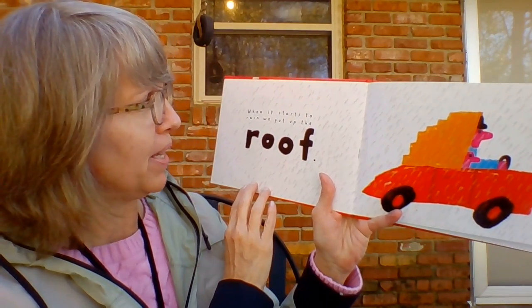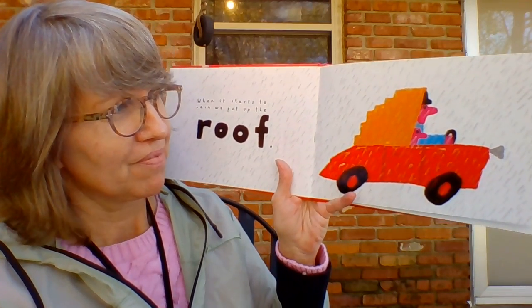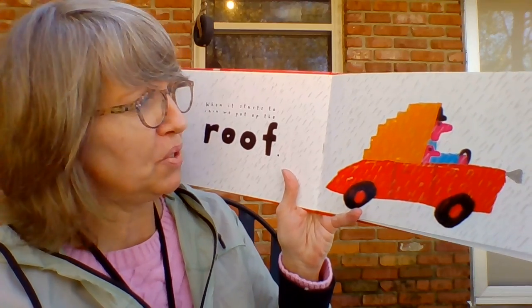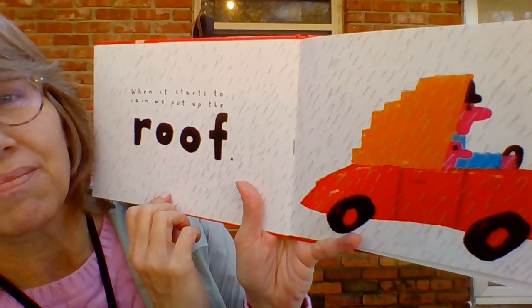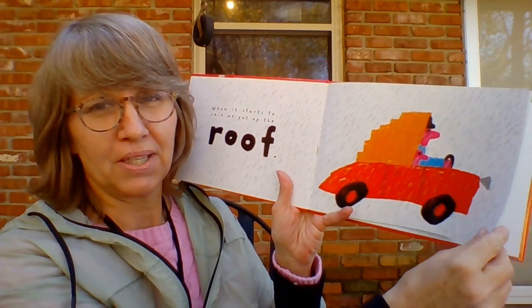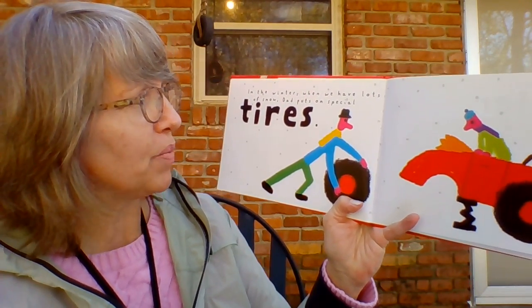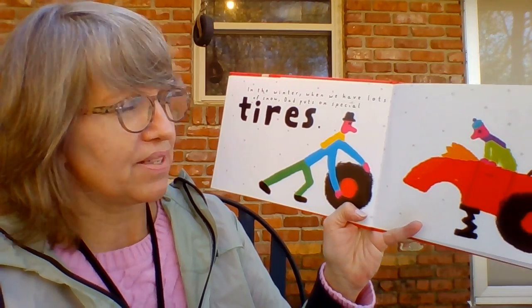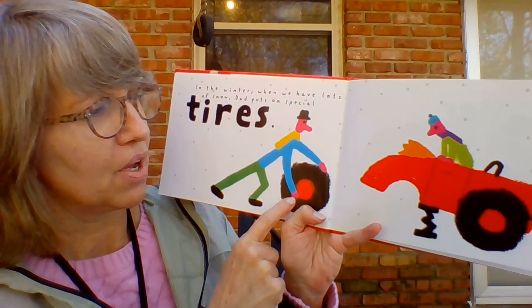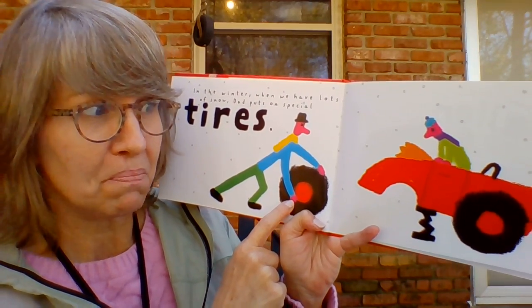When it starts to rain, we put up the roof. The roof, it's like an umbrella while they're driving. How useful. Can you see the rain? There's lots of rain falling from the sky. In the winter, when we have lots of snow, Dad puts on special tires. Wonder if they're called snow tires.